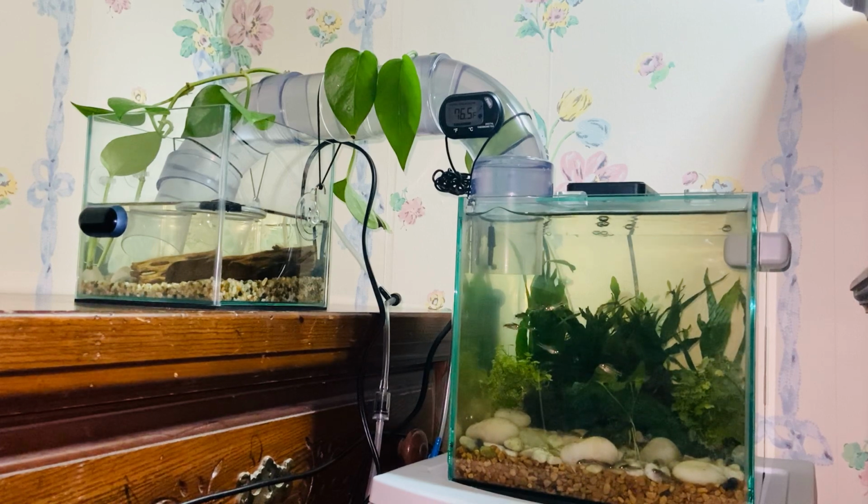Unfortunately, I do not know if his death is due to an illness, his age, or just genetics. He was not healthy to begin with. But anyways, unfortunately, he passed away. So that's the only change to the stocking in the aquarium. We no longer have a betta fish.